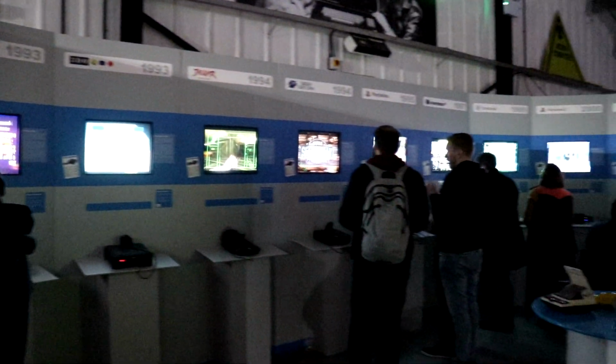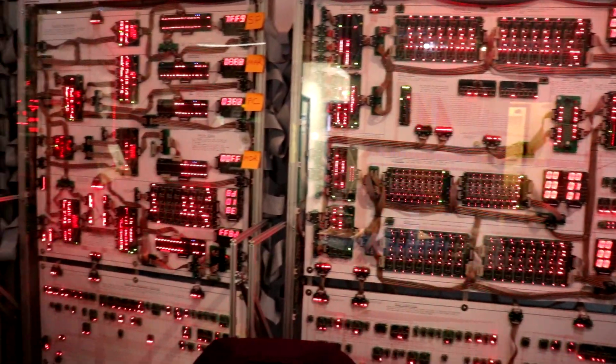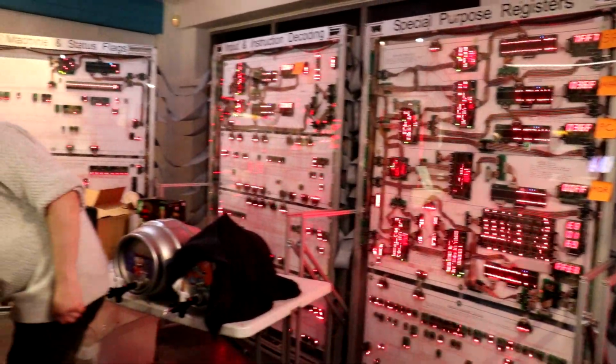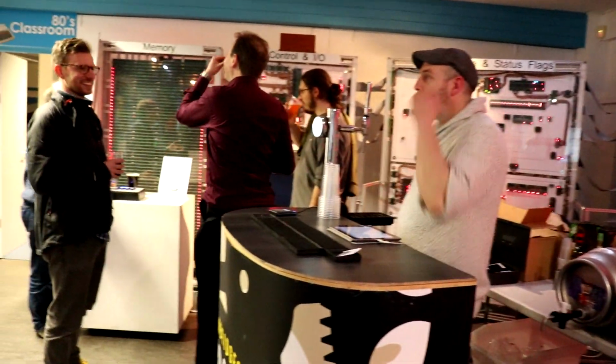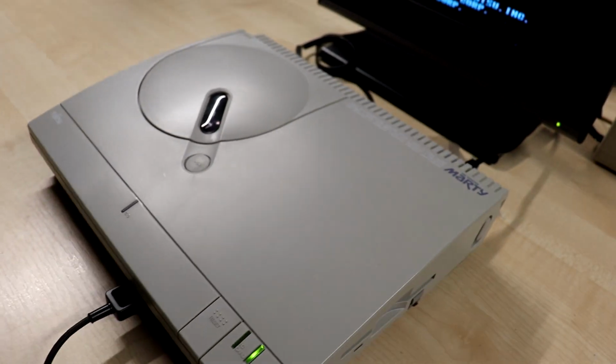And yet you've got consoles as well. Not as many consoles, it has to be said, as computers, but you do have consoles, you have arcade machines, but you also have things like this glorious blinking light display, and one of the most important parts of the whole thing, Lord Conrad's Brewery, who comes in every night on these retro video game nights to supply us with some quite lovely local ale.